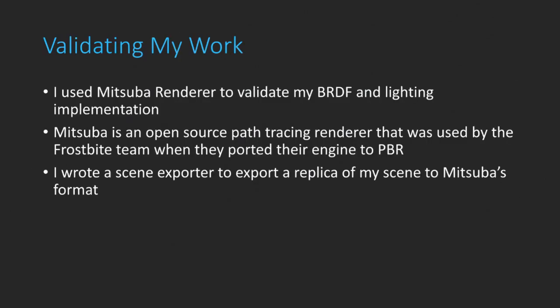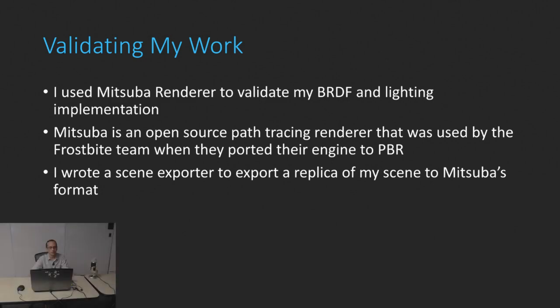Another important thing that you guys need to take into account when you're working on your thesis for C27 is you need to be able to validate your work. Like, how do you prove what you did is correct? And so what I did was I used a renderer called Mitsuba Render. It's an open source path tracing renderer, highly accurate. It takes like 30 seconds to a couple minutes to render a single frame. This is the way that movies usually get rendered out. And so what I did was I wrote a scene exporter that exports a scene from my engine to Mitsuba's format. Then I can pull that scene up in Mitsuba, I can render it, and then I can compare what Mitsuba's rendering against what I did in my engine in real time. I can just visually compare them.